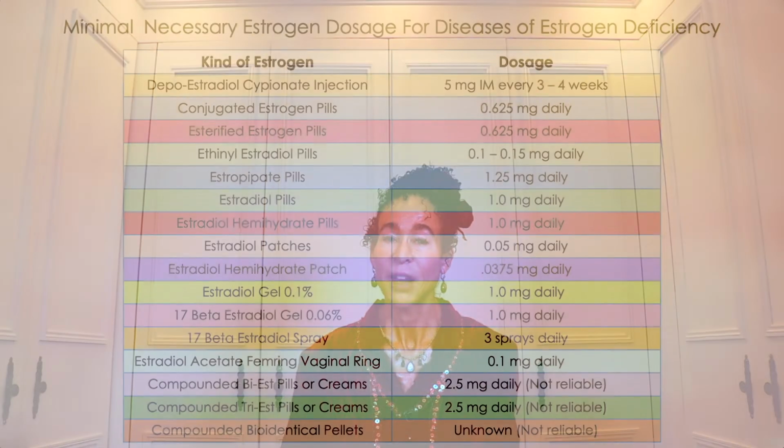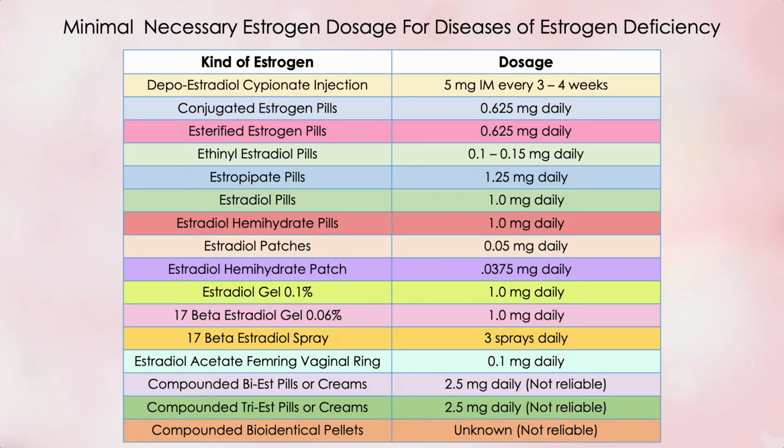You should assume that if you ever take a dosage lower than the ones listed here for each type of estrogen, then you will not be doing anything with your HRT to prevent heart attack, osteoporosis, and Alzheimer's. Notice that the last three items at the bottom consist of compounded forms of estrogen, and they include compounded bi-est pills or creams, compounded tri-est pills or creams, and compounded bioidentical pellets. Next to each, I've indicated that none is reliable for purposes of preventing heart attack, osteoporosis, or Alzheimer's. And that's because the compounding industry is entirely unregulated. So you never know what you're getting or how much you're getting with any compounded product. And you just can't entrust your heart, bones, and brain to such uncertainty.